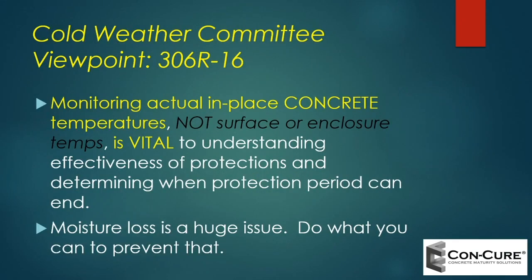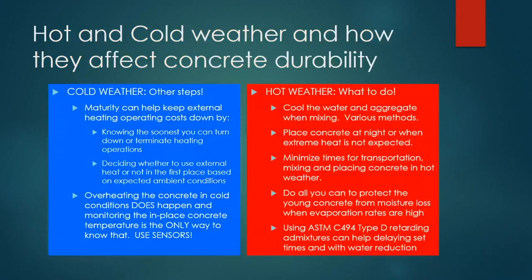It really does. So this is the viewpoint of, again, the 306 Cold Weather Committee. Monitoring the actual in-place concrete temperatures is really important, not just the surface temperature or the enclosure temperatures. And that means, guys, don't use one of those little IR guns to shoot your concrete temperature and think you're doing the right thing. Because to be honest with you, you can place the sensors down inside the concrete, and that will give you a much greater understanding of the effectiveness of the protections and determining when that protection period can end. The other thing to keep in mind is that moisture loss is a huge issue, because if moisture is allowed to escape from that concrete, you will have a lower rate of hydration, which will mean a lower rate of strength gain, and that's very important to try to prevent.